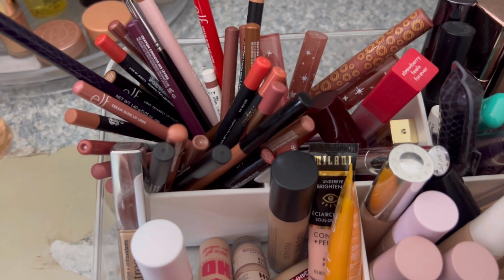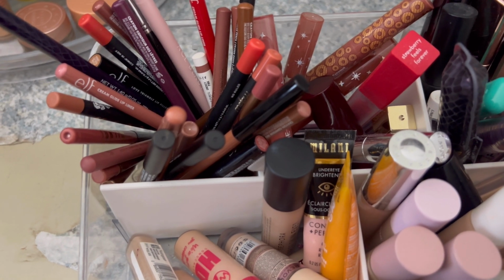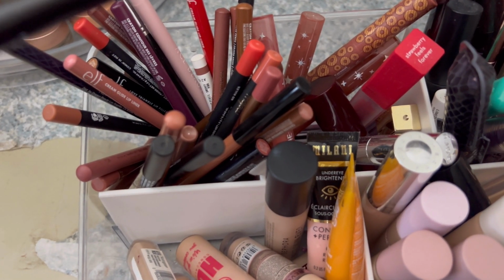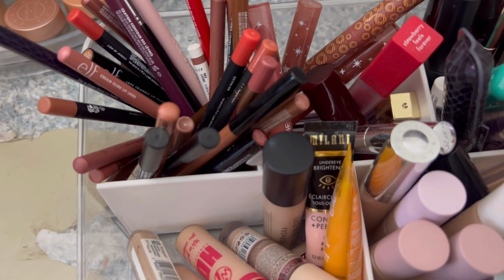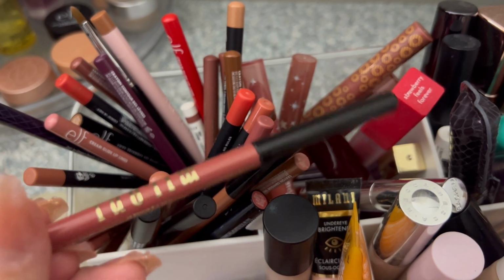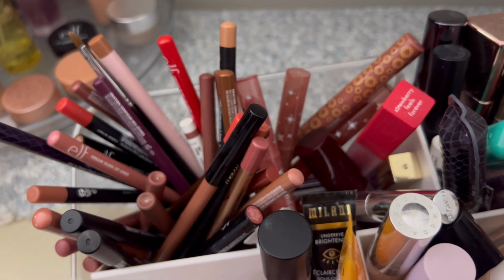Now for lip liners. Let's see here. I think I want to go in with not like a rosy lip, but just like a very bare type of lip. These ones, the Ultimate Lip Liner in the shade Desert Rose. That could actually work. I feel like I haven't used the Milani lip liner in forever, so we're gonna go in with this shade today.